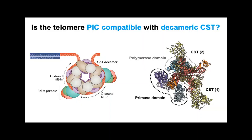One is that CST is still able to, as Decama recruits multiple Pol-a primase to a single telomere overhang, initiate RNA primer synthesis. But once it does that, it sort of has to resolve the Decama and then let the RNA primer continue with DNA elongation. So this is currently a working model in our lab.